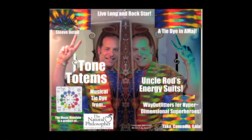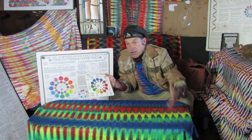So for instance, this piece right here that has this beautiful blue violet down the middle is dyed in the key of A major. I pull off the 7 colors that correspond to the scale notes and boom, onto fabric with it. The results really do the trick for me and a lot of other people as well. So there's that aspect.